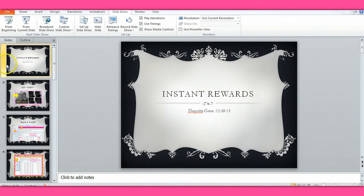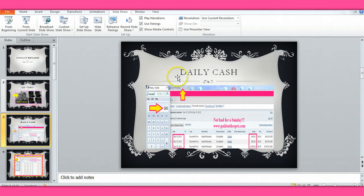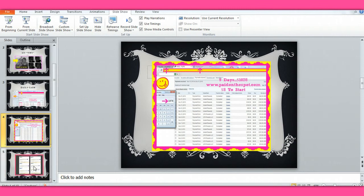So what I am going to show you, I actually did this slideshow for someone else back on the 30th. That's me, and I'll show another picture of myself just so you see me. And this is $205 in payments, and as you can see my name. And this is $1,078 in 9 days.